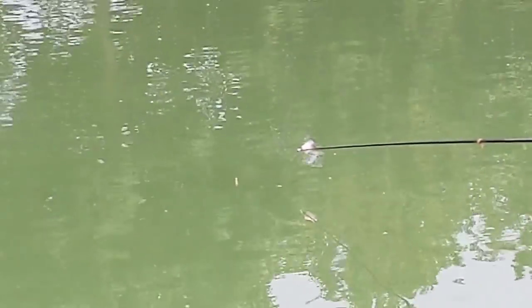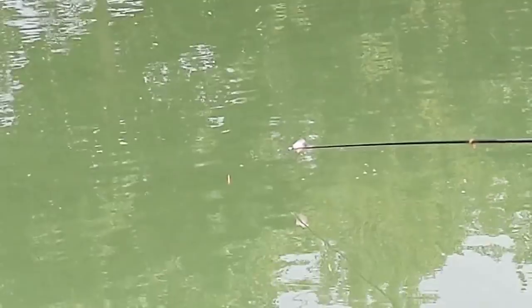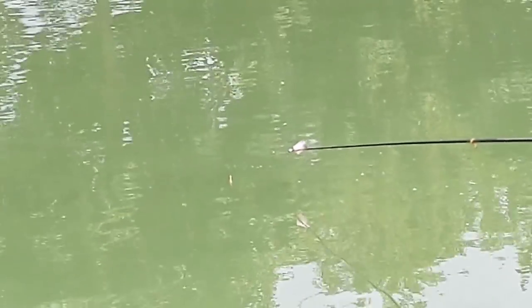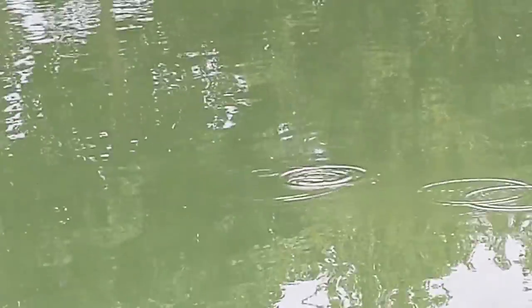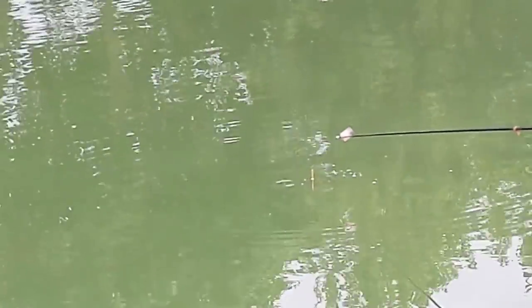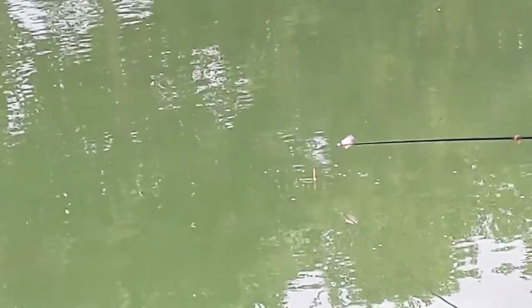Plenty of fish feeding on the bottom, as you can see. It looks like they're just grubbing through the silt at the moment. Plenty of activity. Missed that one. Let's go and have a look at Dragon.